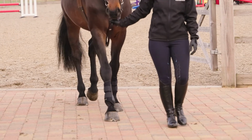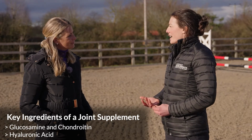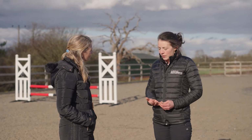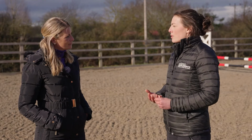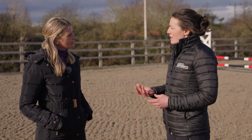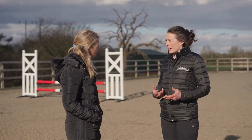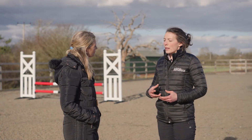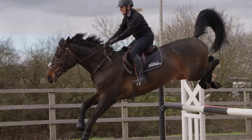Another building block that you'll be familiar with is hyaluronic acid. So hyaluronic acid can be injected straight into joints, or we can feed it orally. Hyaluronic acid is really important for good quality joint fluid. So the joint fluid sits within the synovial capsule. It feeds the cartilage but also lubricates the joint and makes sure everything's working well. Ideally, it wants to be nice and thick and gloopy. When a joint becomes inflamed, it becomes very watery, and water is a very poor lubricant.